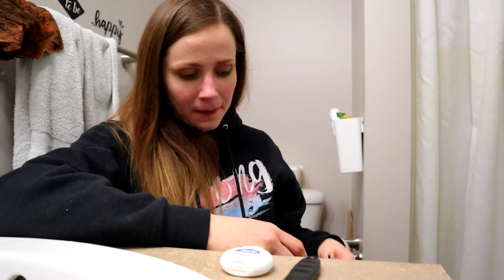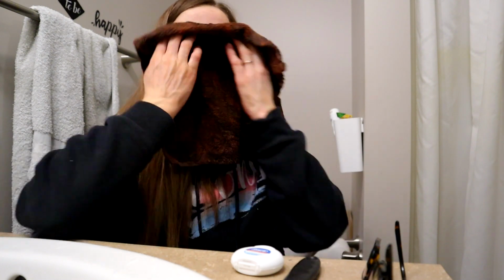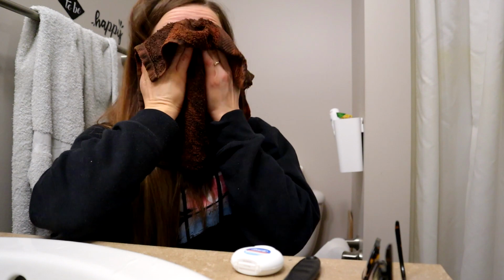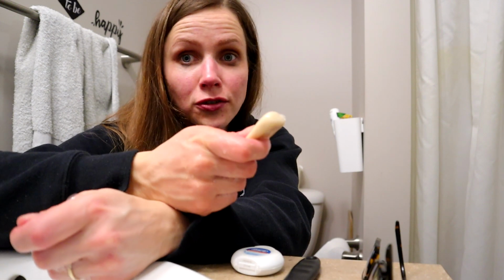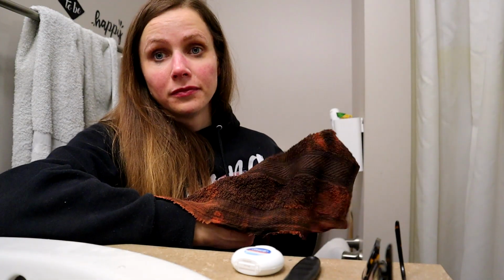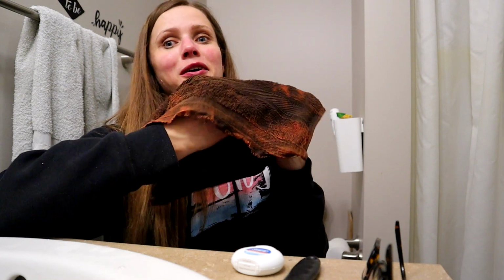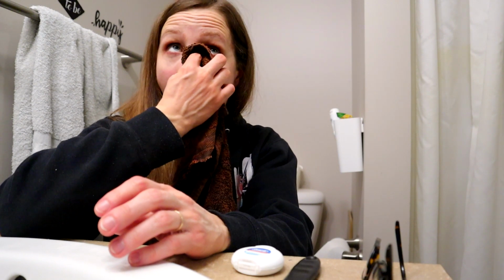Now I wash my face. Glasses off. Wash all your makeup off before you go to bed. This soap is all natural soap. I have it made for me because I have sensitive skin and I don't want chemicals on my face, so I try to use as natural products as possible. Get all the makeup off my eyes.